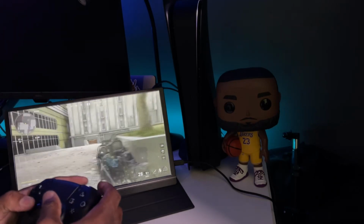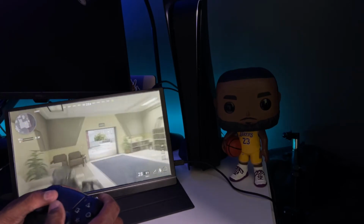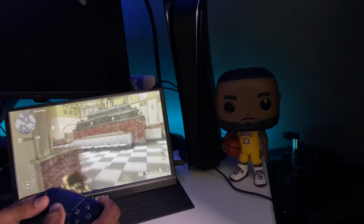But this will be mainly for wherever I go, I can get some gaming in. I will show you guys some B-roll, just how easy it is to set this thing up, and how dope it actually is when it comes to using this monitor right here.